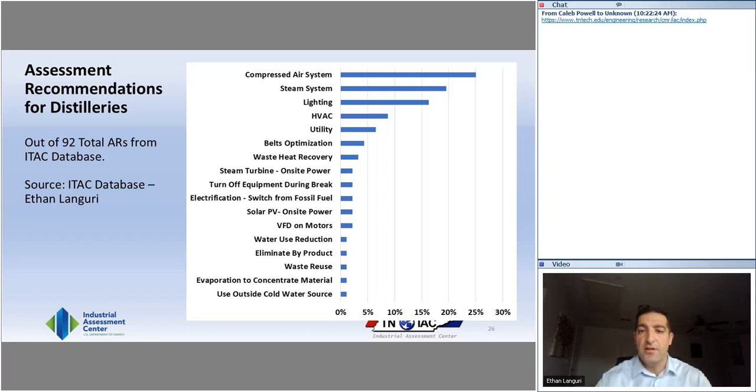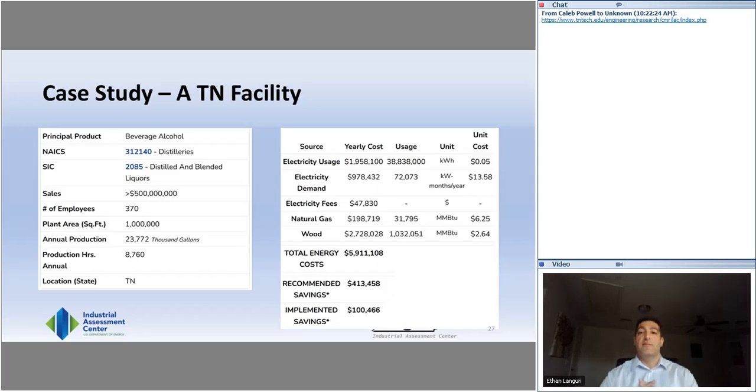So I found this really interesting to see where those big savings are. Let's go look at one of the energy assessments done in the Tennessee area. Again, this is for a distillery plant. You see some information about the plant, but very generic information.